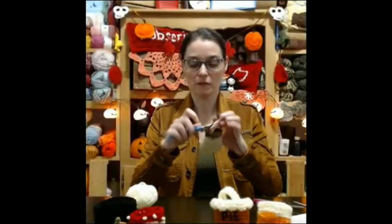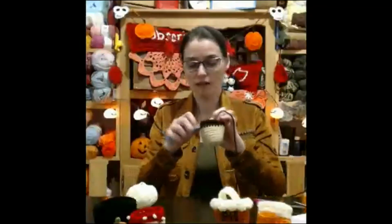2 rows of brown, and then I'm going to switch to the white, and then I'm going to make some little bobble stitches. Okay, now I'm speeding up.